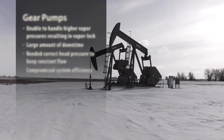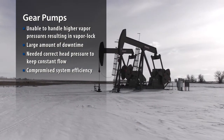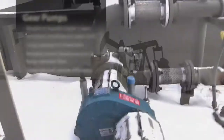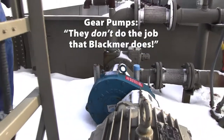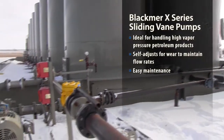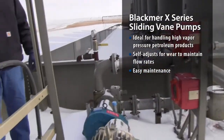The first set of pumps that we operated were gear type pumps, but when you talk about repairs and when you talk about vapor pressure issues, they don't do the job that Blackmer does. That's pretty much it at the end of the day. Before we switched to Blackmer, we were experiencing a large amount of downtime, 20 to 30% of our pump time maybe, and after we switched to Blackmer, it just is a non-issue.